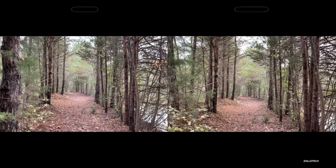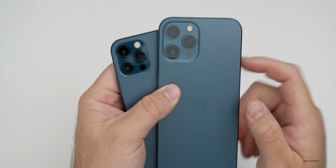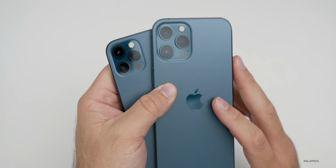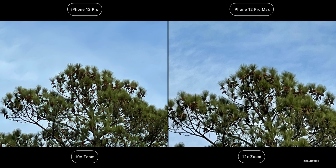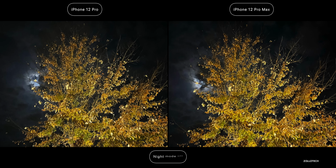You also have ultra wide, of course, and telephoto, but the telephoto is different on the 12 Pro Max as well. It can go up to 5x optical zoom when punching into the sensor, where the 12 Pro can go up to 4x. You can zoom in digitally a little bit further, but the difference is very small. Because of the overall sensors and things, the major difference is with the main camera with the larger sensor.